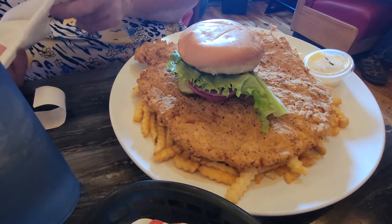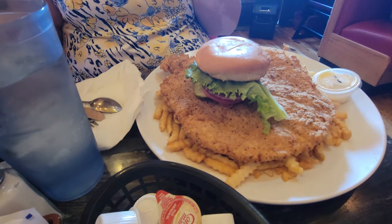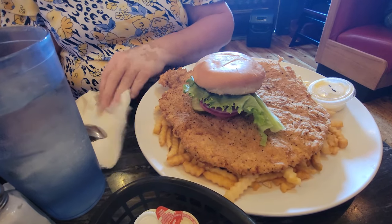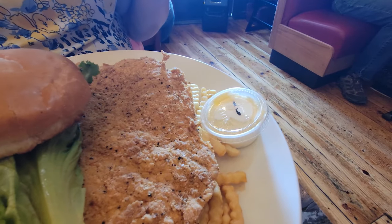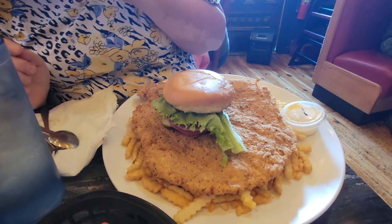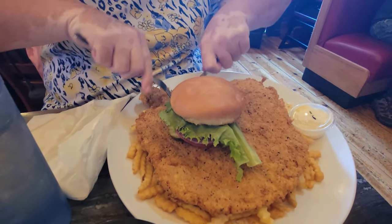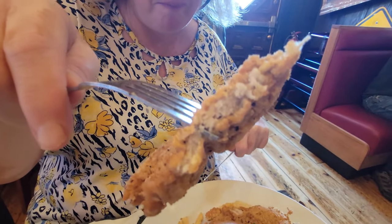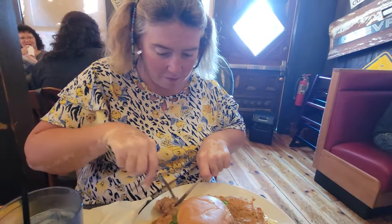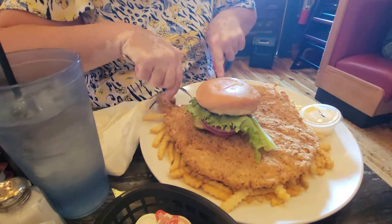So it's got a bed of fries. It's got the pork cutlet, right? And then you have, of course, the top, the bun, the pickles, the onion. It's got some. What is that supposed to be? That's the mayo. How are you supposed to eat that? You just start cutting into it. Go ahead and try that out. Oh, looks good. Obviously, you're not going to eat all that. You're going to take a lot home. Look at that.